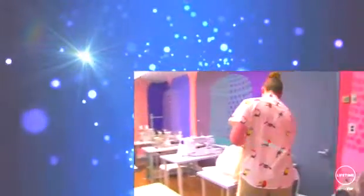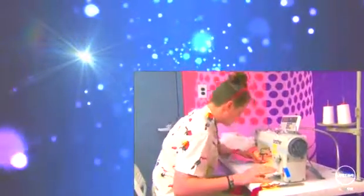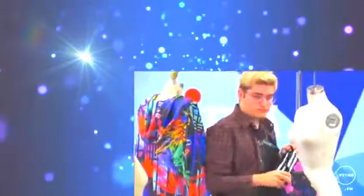This is the final challenge, so I think everyone should be worried because only 4 people are moving on. My plan of attack is to finish the hem, add snaps, and to press, press, press. I've made it all the way to the last challenge, and to not make it to the finale after getting this far would be the worst.